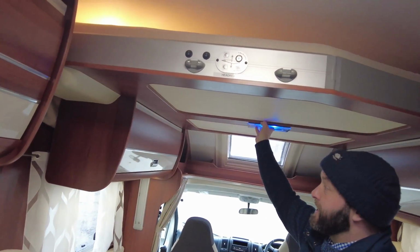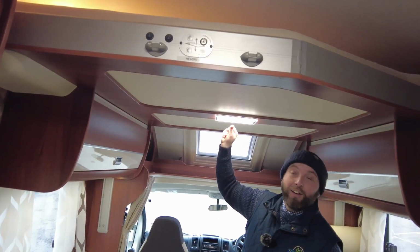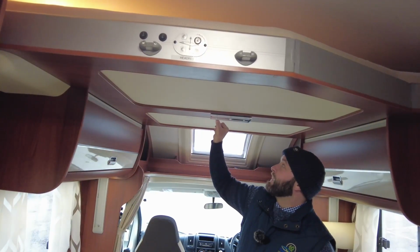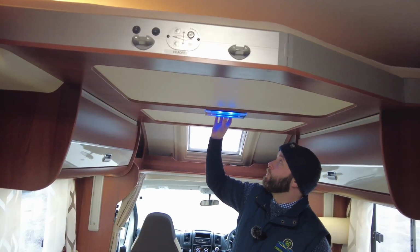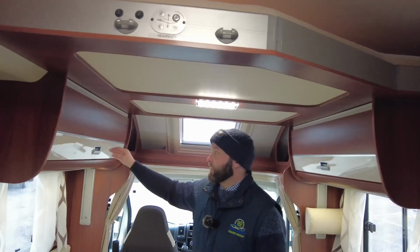Now you've got lovely LEDs there as well. Yeah, you can see, I didn't notice that. No, I thought they were on the light switch. Hey, I like that, so they can go blue. So I guess that's if you just don't want it that bright, or you've got the bright LEDs.